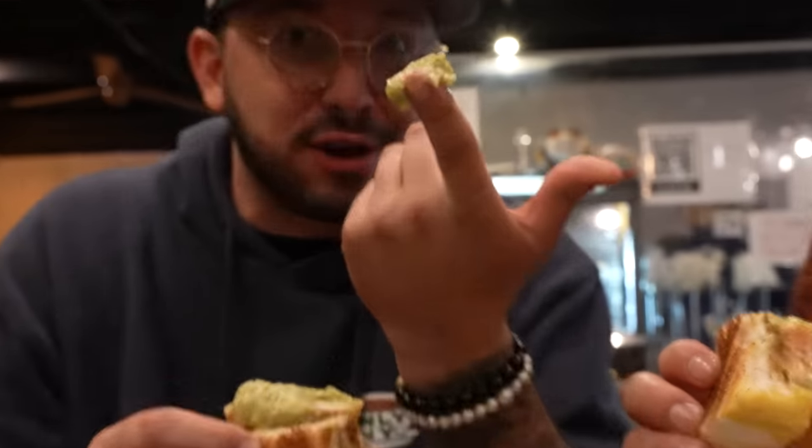It has such a rich texture. What exactly is this green again? That's all over my finger right now. I want to say, it's just kaya.